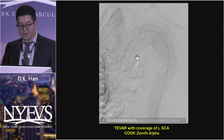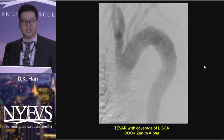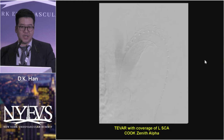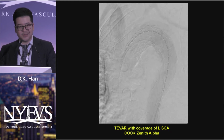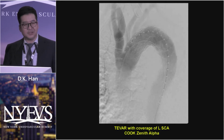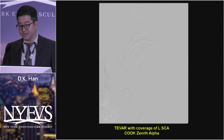So we covered the TVAR all the way up to the left common carotid artery using a slightly oversized TVAR graft. Typically, for dissections, we're not oversizing more than 10%, but this was also a rupture, so I oversized a little bit more. In addition, the patient had an ascending repair in the past, so I was a little bit less concerned about a retrograde type A dissection, and I wanted to make sure I achieved the seal.